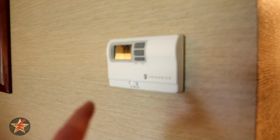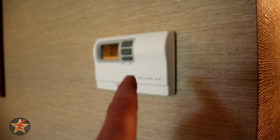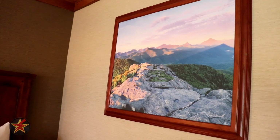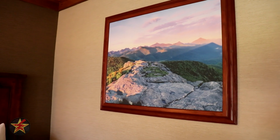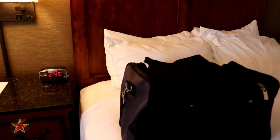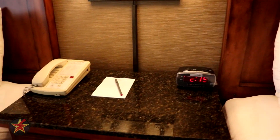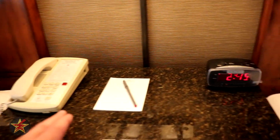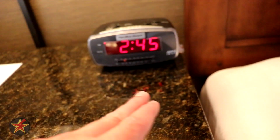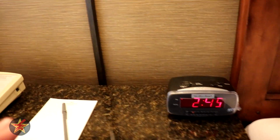Over here we have our non-motion sensing thermostat, which I love. Again, the wallpaper carries into the living space. You've got some nice Adirondack style artwork on the walls, headboards made of wood. We'll find out how the beds actually are. There is a nightstand in between the two with a phone and a clock radio. There are no USBs on that.